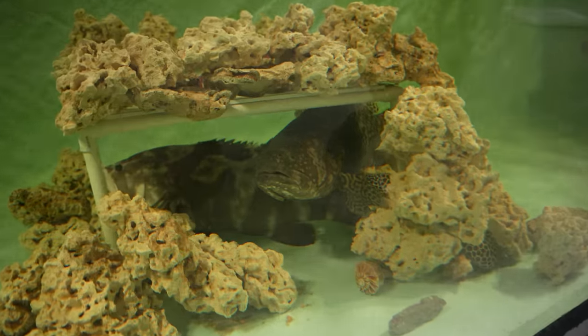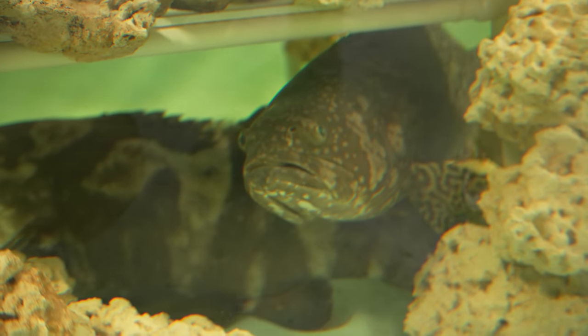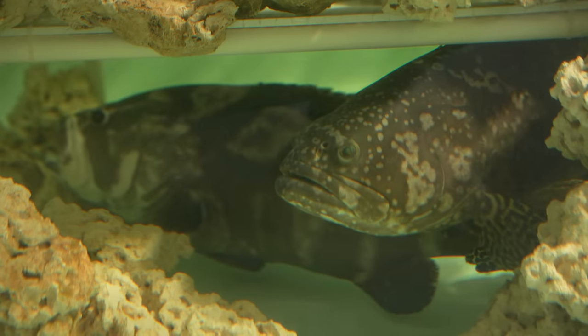But first, we gotta catch that cuda, and then we need to stuff these guys until there's food coming out of their mouth. Literally, pots and pans, they love underneath the rock, but as soon as food gets in the water, it's over. They just crush.